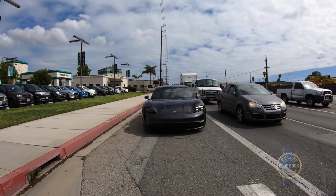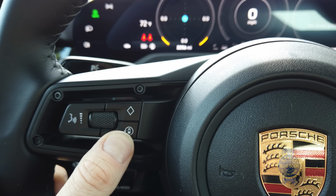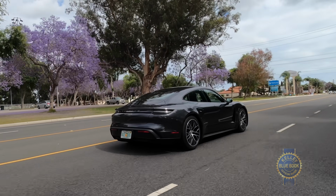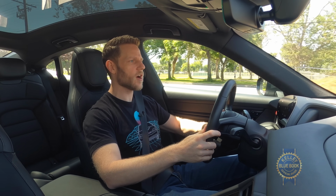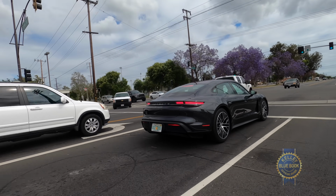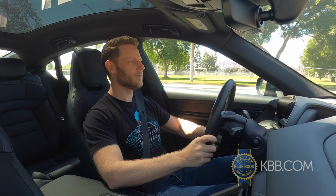Back on task, regenerative braking options are limited to on, off, and automatic. Even when active, off-throttle regen is modest, making the Taycan an electric car that likes to coast. Unlike some one-pedal electric cars, if you want to decelerate the Taycan, you have to use the brake pedal.